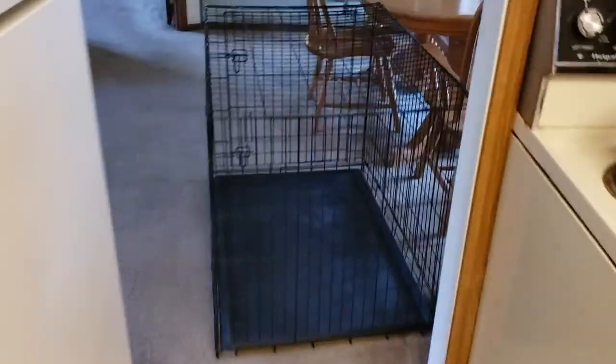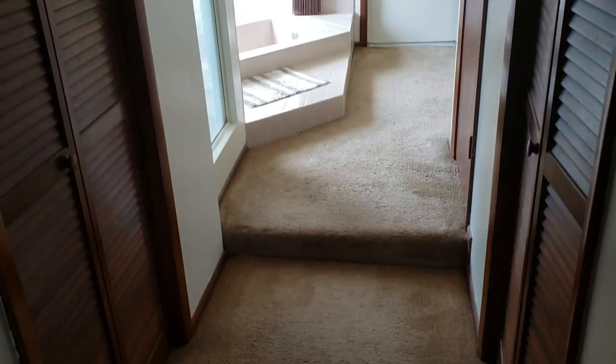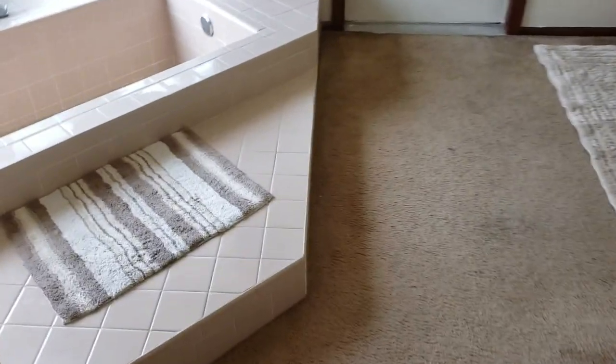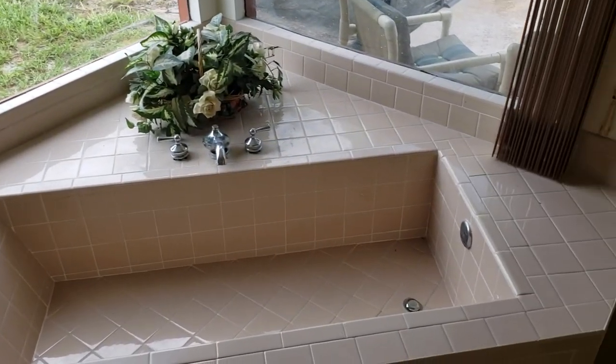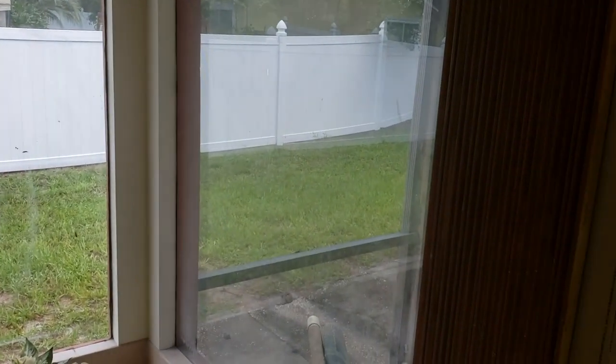Bedroom number three. The walls and the ceilings are in good condition. Let's head straight across into the master bedroom. Through the dining room, through the kitchen, through the main dining room, into the master bedroom. Nice, big bedroom. Into master bath. Look at that sunken tub, standing shower. Lots of light, nice and bright.